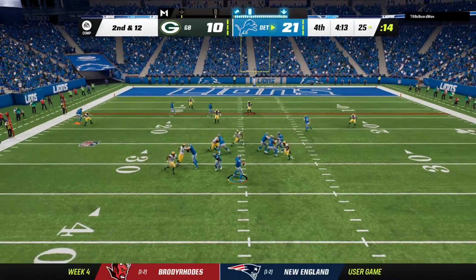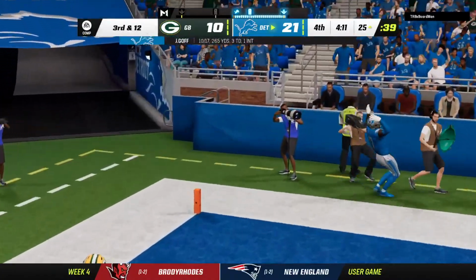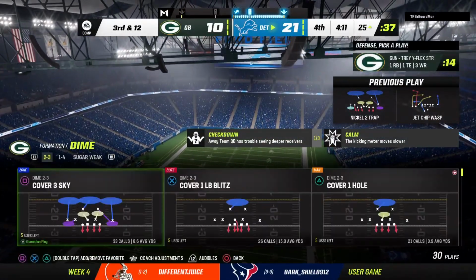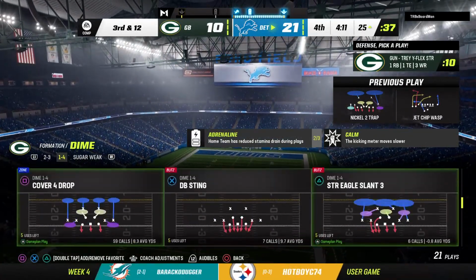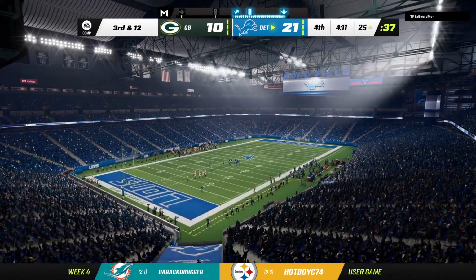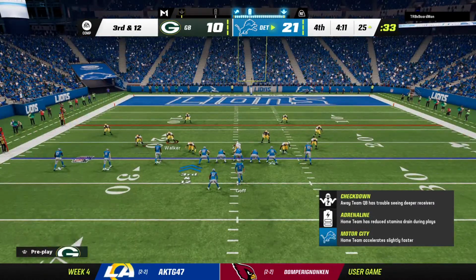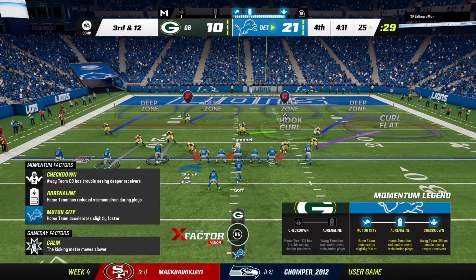On 2nd and 12, Goff. And this one is incomplete. Despite the lead here in the fourth, they're still taking shots. Not content to sit on this lead at all. And to me, it raises the question of what's right in this game nowadays. Do you sit on the ball and run it because you have enough of a lead? Or do you try and extend it because you always feel like the other team can come back? Extend it. Have some fun.